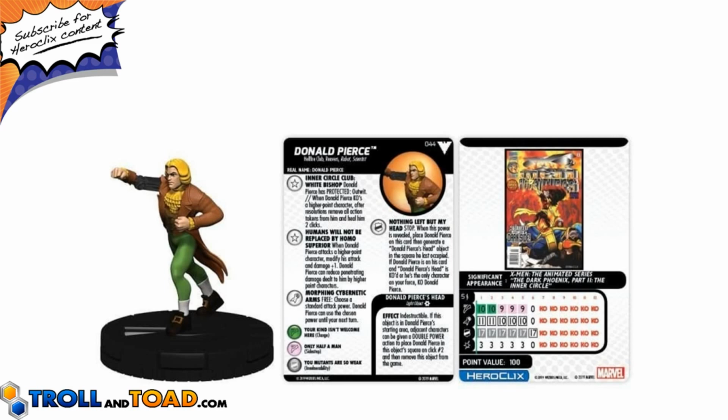Next up is Donald Pierce, number 44 in the set. He is a chase figure. He has the Hellfire Club, Reavers, Robot, and Scientist keywords. He has 2 traits, a special on his attack and a special on his defense. First trait is called Inner Circle Club, White Bishop. Donald Pierce has Protected Outwit.